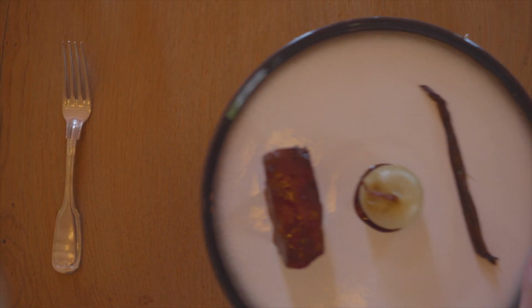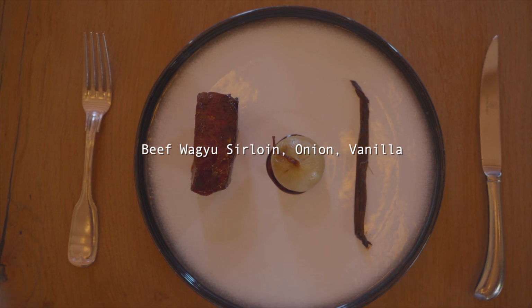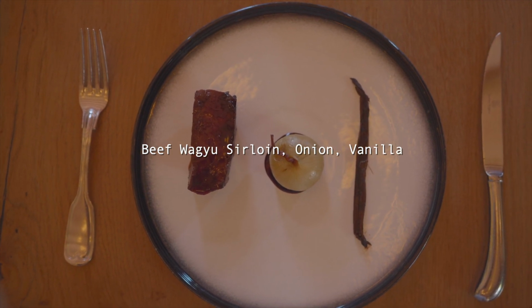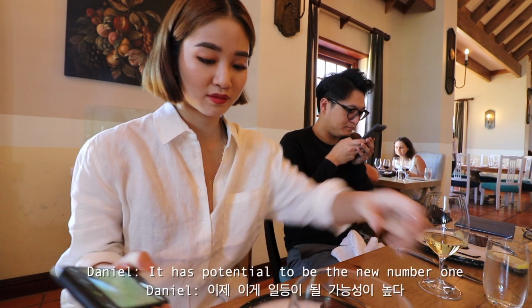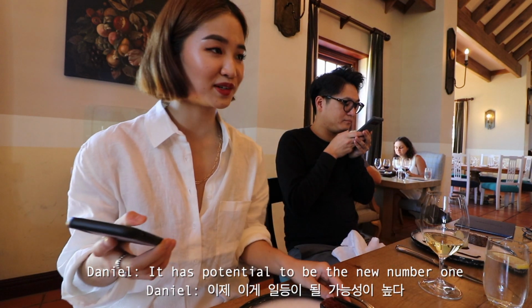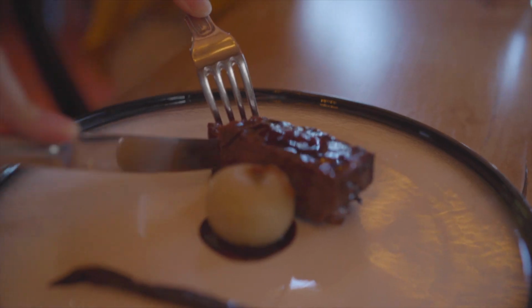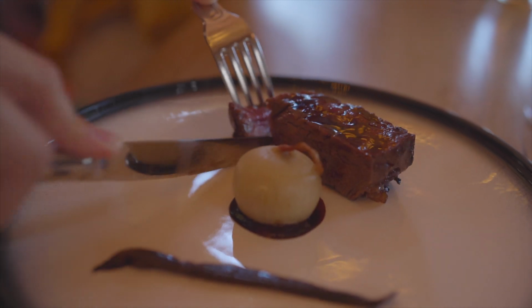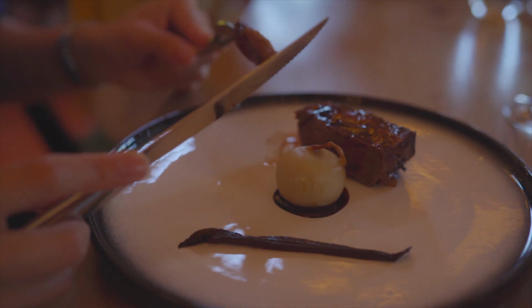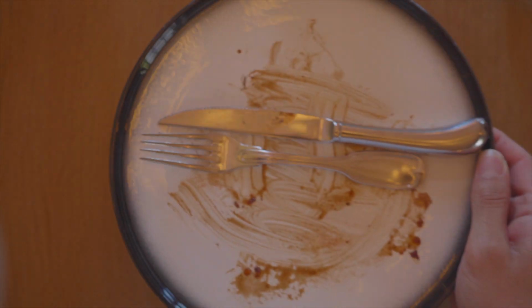Alright, next course. We've got the fagusolo. It's an onion, it's just stuffed with beef ragu. So it attempts to be the new number one. Oh, new potential. It's so good. Is it? Oh my god, yes. Much better.